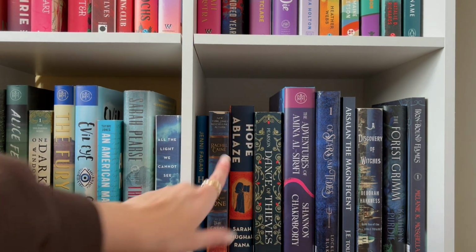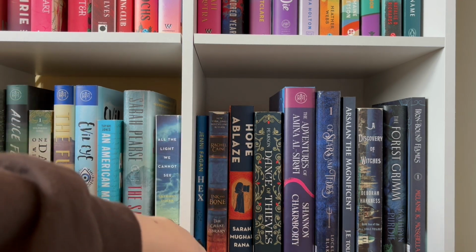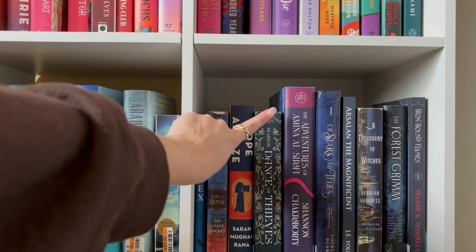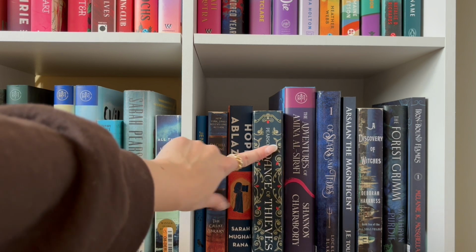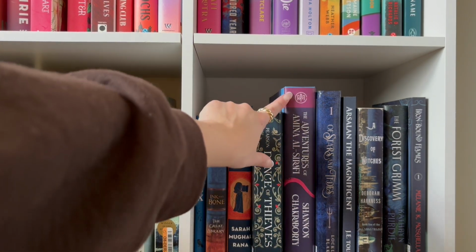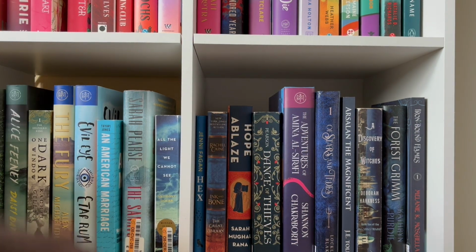And then the next one we have, I love the spine of that one. That is Ink and Bone. I love the way that looks. I think it's gorgeous. We also have Hope Ablaze, which was recently sent to me, and then Dance of Thieves was sent to me by one of my close friends on here, and I just have not gotten around to it. I really need to, because it's so hyped up and I need to be a part of the hype. I just have to read it soon. We have The Adventures of Amina Al-Sarafi, which I've also had forever. So that one needs to be read ASAP.